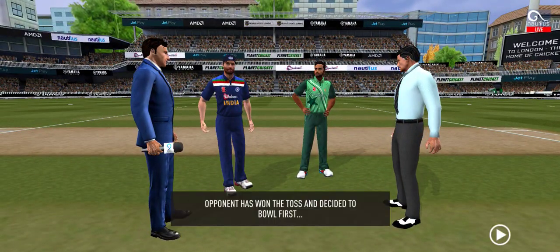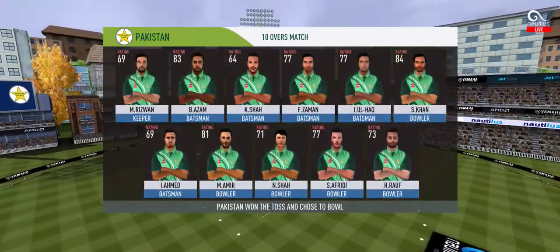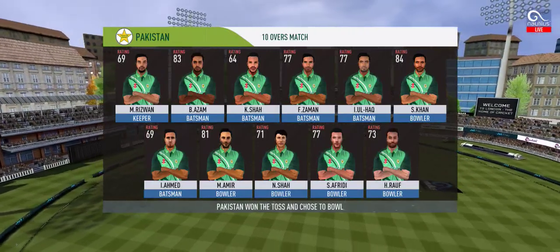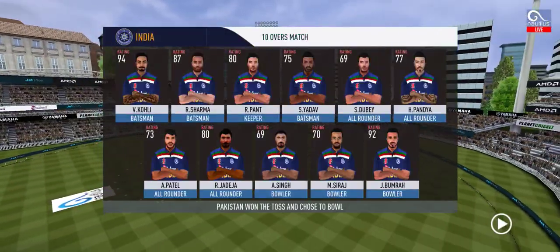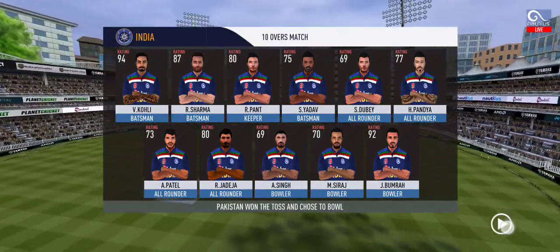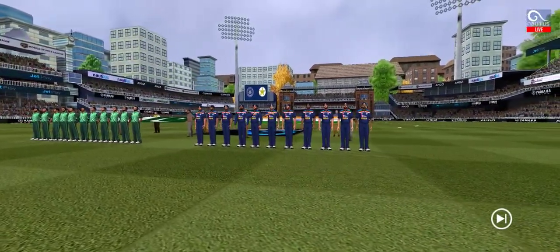Heads is the call and tails it is. Losing the toss could prove costly. This could make for a really interesting match. These are the playing 11 for the respective teams. Ladies and gents, please stand up for the national anthems.